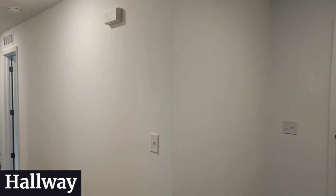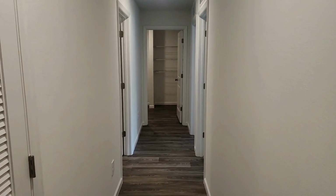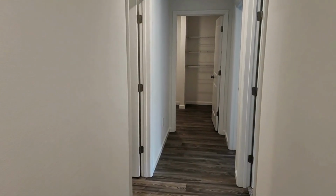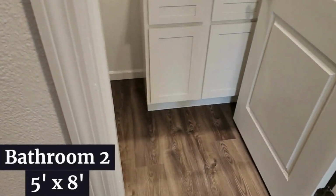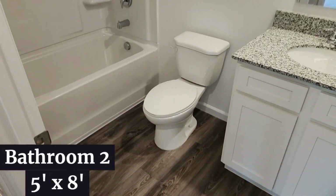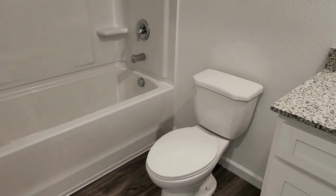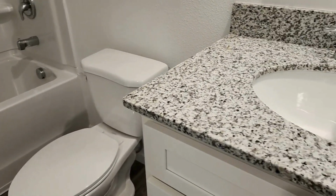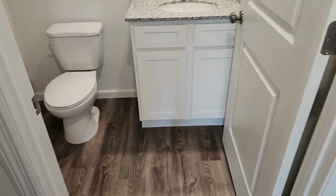Right at the front door here, we're going to go to the right. On the left hand side here is the air handler. And then the very next room is the guest bath. It is a tub shower combo bath. And then it has the insert there. Same floor throughout as you see. Same granite countertops. And then we're going to back up and go into the laundry room.